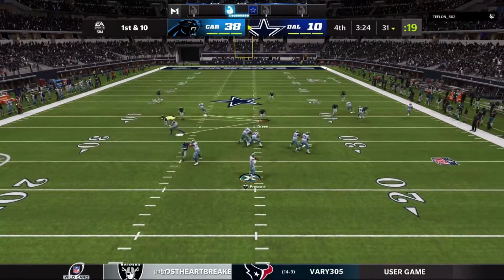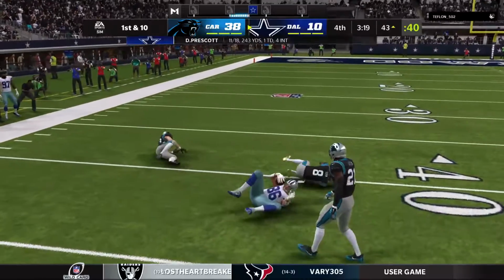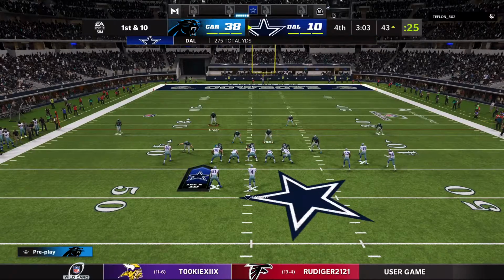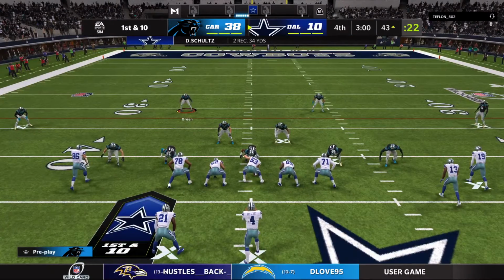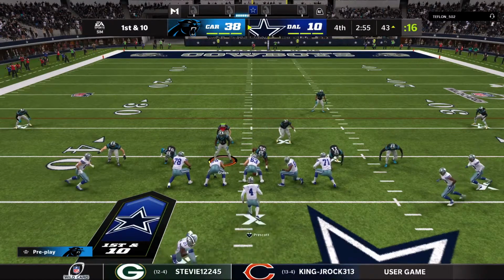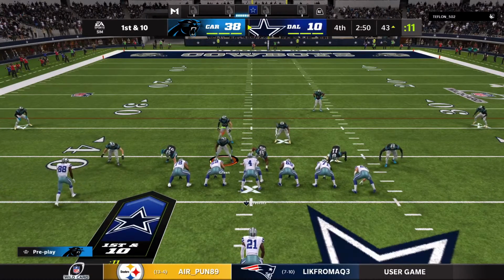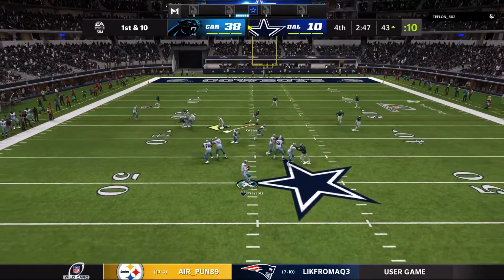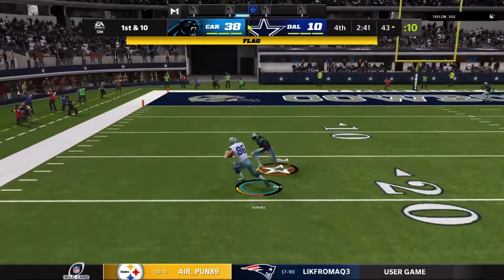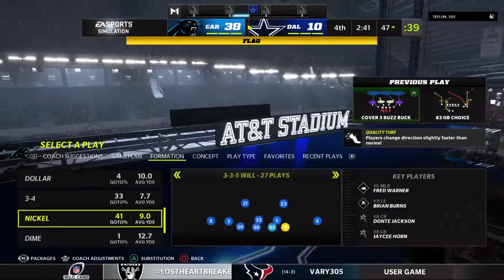To throw is Prescott. Oh, this is taken in. It's complete. And they're going to have this across midfield and inside the 45. First down, Prescott. Dancing to his left. He finds his target. It's Schultz. And he's going to be taken down here with a penalty flag on the field.